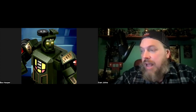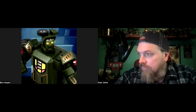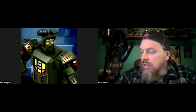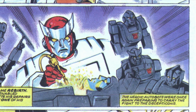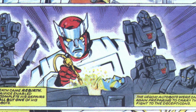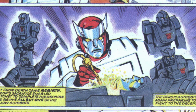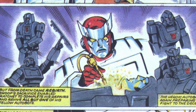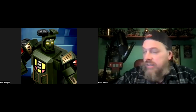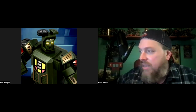But as happens with self-sacrifice, you don't always know what the person's going to do. They make a decision, and as Swoop did, just came back online. He's like, I got to deal with this right now. And the next panel shows Ratchet repairing the Autobots, and these are more generic looking Autobots. I think this is where we switched artists. There's one that has Prowl's blue streaks, like the crest on its head, but it has almost like a Wheeljack mask.